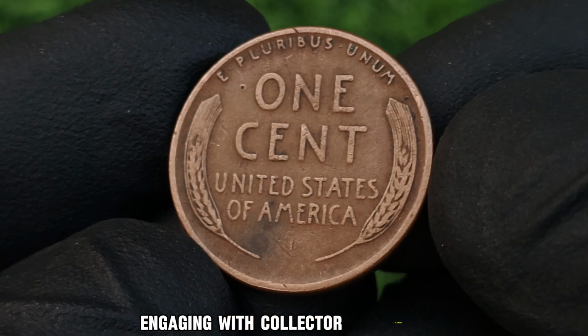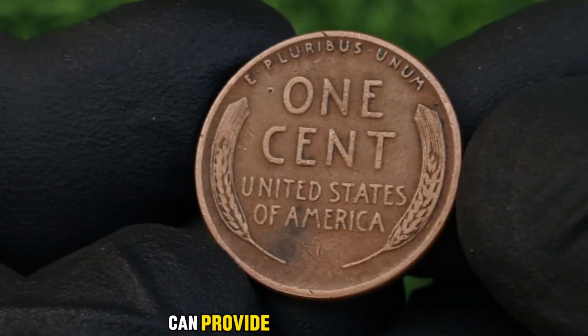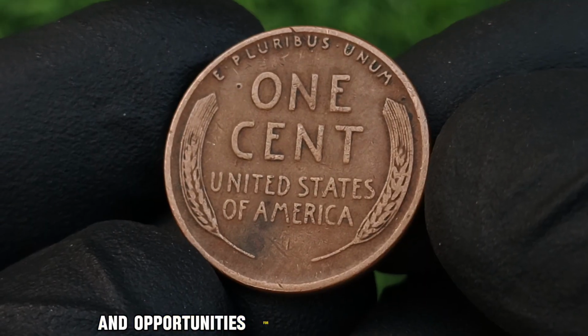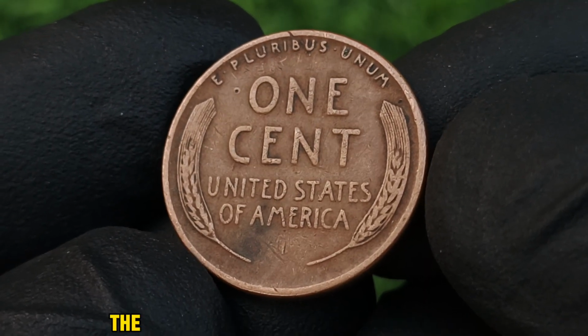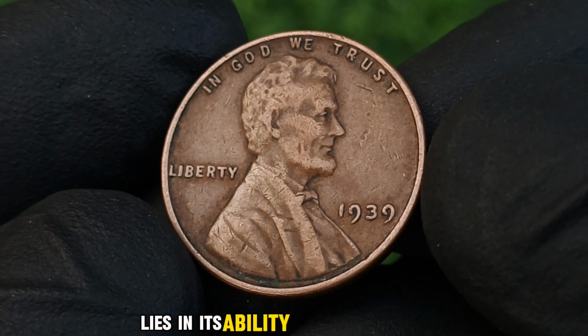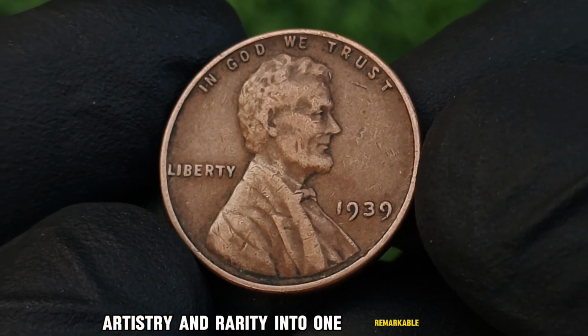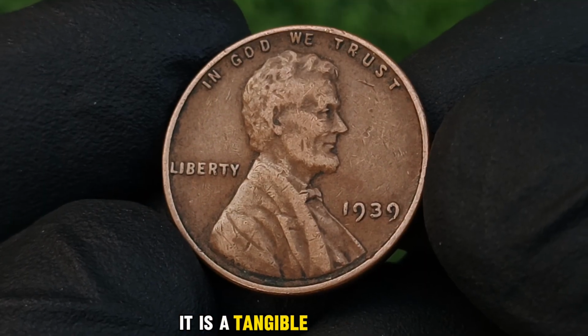Keeping the coin in a protective holder or archival safe album will help preserve its luster and condition over time. Engaging with collector communities, attending coin shows, and following auction results can provide valuable insights and opportunities for acquiring rare examples. The appeal of the 1939 Lincoln Wheat Penny lies in its ability to combine history, artistry, and rarity into one remarkable coin. It is a tangible reminder of.